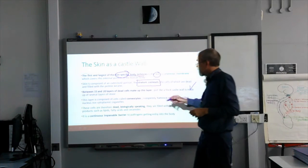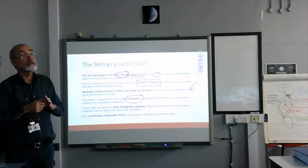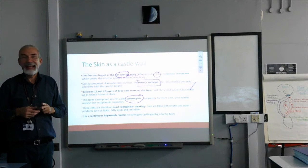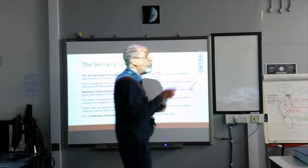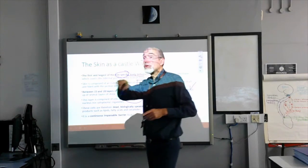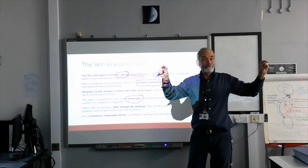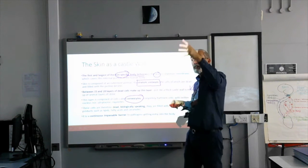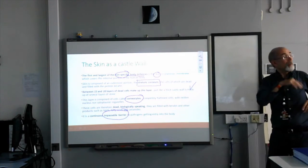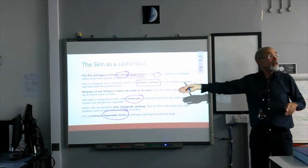This outer layer of cells, guys, is called corneocytes. They're called corneocytes, and they are dead. Flat and dead. Okay? But what they do, just like a castle wall, is that these 15 to 20 layers are quite thick, and they present to the outside world an impassable barrier, so that pathogens cannot get into your body unless they have a break in that layer.